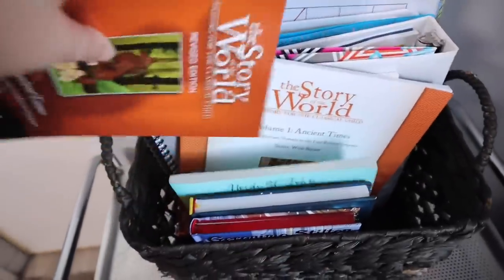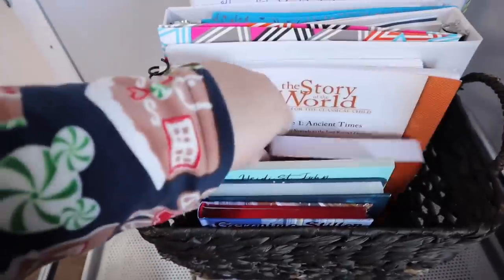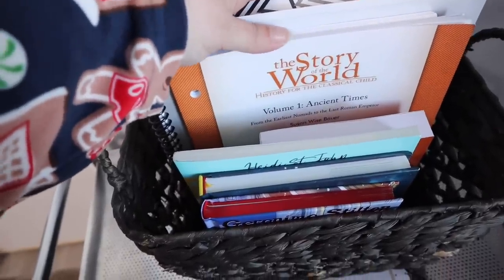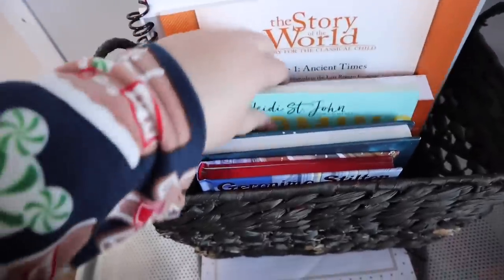It's like a big old chapter book kind of, and you read a lesson, and if they're old enough, age appropriate on that level, then they'll go and do this workbook. Or if they're smaller kids, then you would do like art, a short little semi essay on what they read if they can read and write. But the older kids use a workbook along with that.